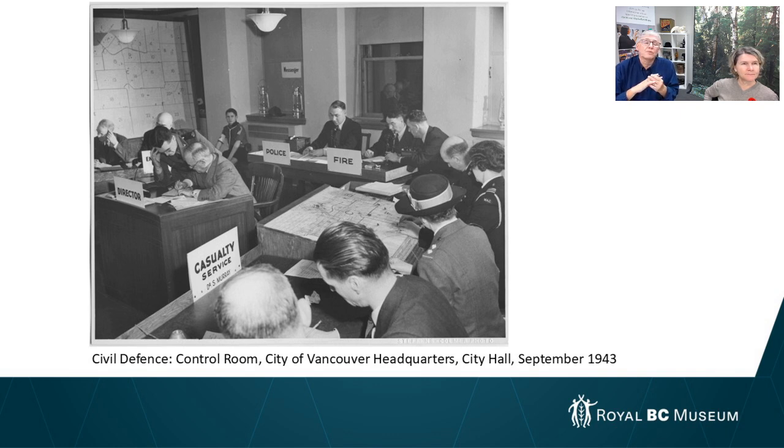We have the director of operations right in the center, who is informing all these other little signs around him as to what is going on. The next group is deciding how they're going to deal with it. And then, of course, the people that are actually on the ground at the specific sites are dealing with that. This is heavily involved with communications.